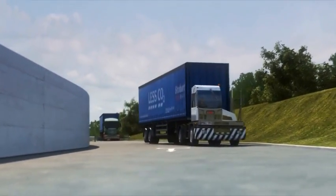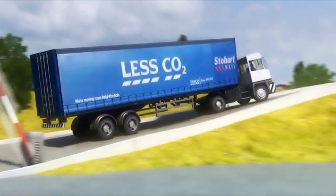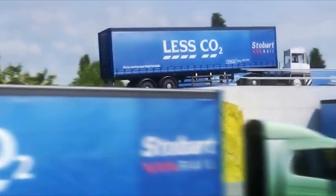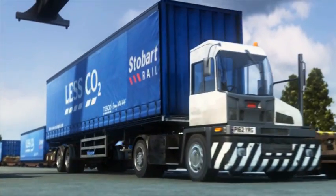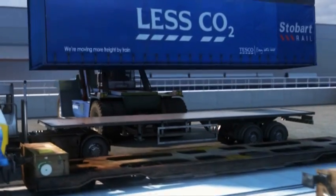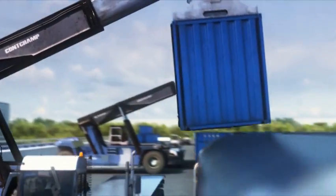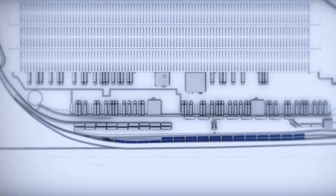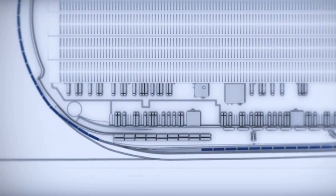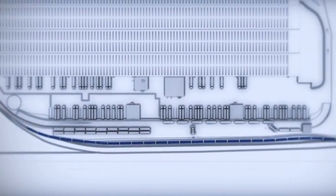Once assembled, store deliveries are loaded onto containers and moved a short distance to the on-site rail terminal. Containers are then loaded onto carriages by reach stacker. Each train may contain between 26 and 36 containers, depending on the route volume. Once the loading process is completed, the 3 sections of the train are shunted together and pre-departure checks completed before the train departs the depot.